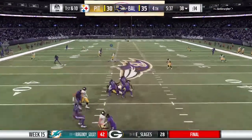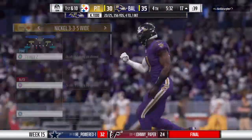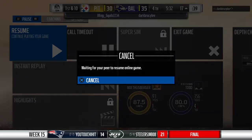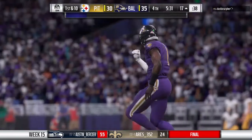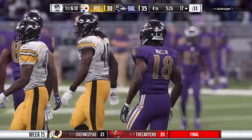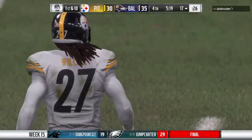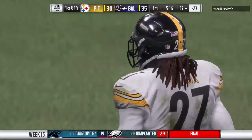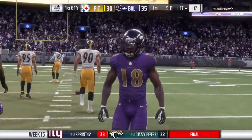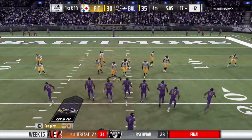Looking to throw. Todd, he's going to wind up and air it out. And that's caught inside the 30. And he takes it down deep in Pittsburgh territory. And now a first down following that long gain.